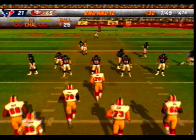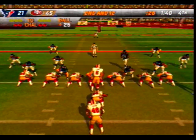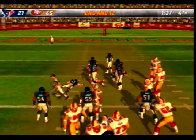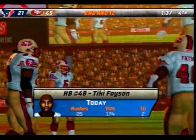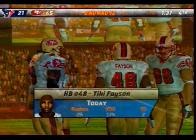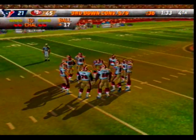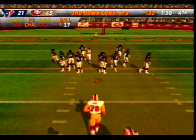Ball on the 25-yard line. Hand it off to the back. Number 41 is there for the tackle at the 17. He's done a pretty good job running the ball on this one. He's one of those guys that can help set the pace, controlling the clock early, and help you close it down by keeping the clock moving late in the game.